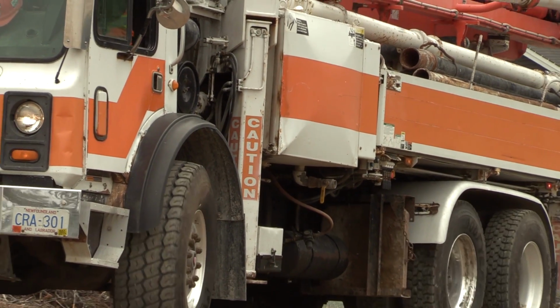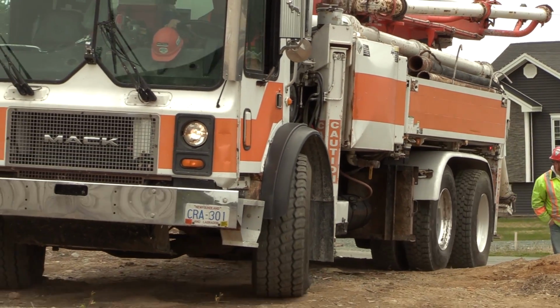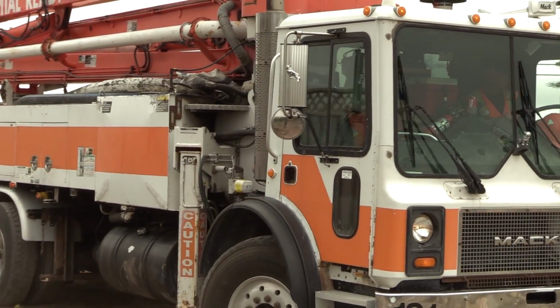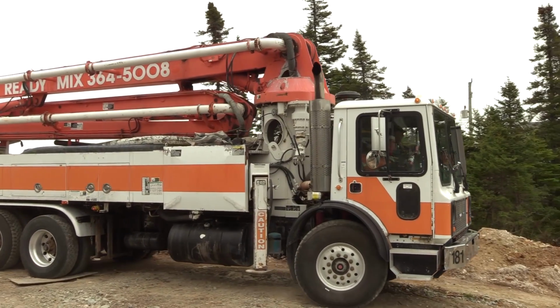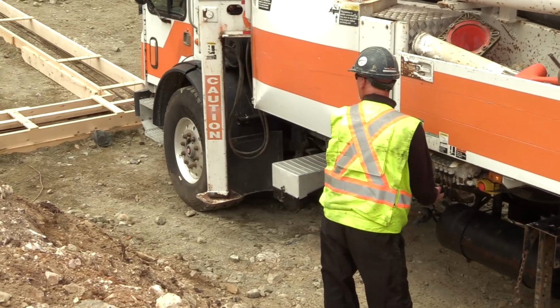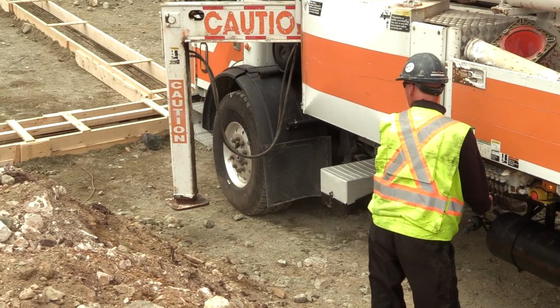Safety being our number one priority, there's no doubt we called Capital for a pump truck. And I know right now there's a guy sitting on his couch saying, back in my day we never used those things. But it's the 21st century, and if there's a safer, simpler way to go about doing things, why not do it?